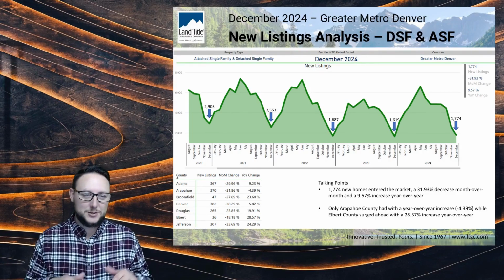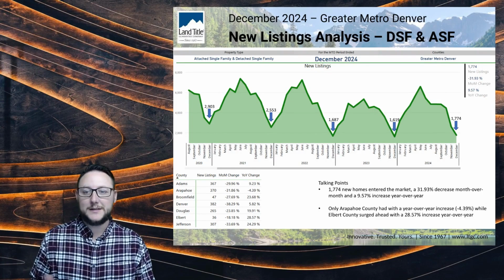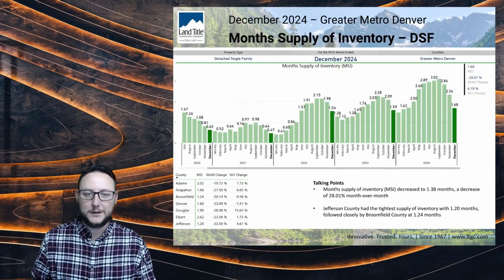And then, interest rates bumped down just a little bit. Buyer activity really picked up in September. And that's as listings are dying down. So that's how we really ate away at a lot of our inventory levels.